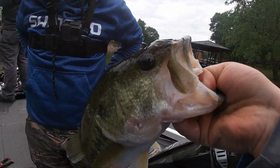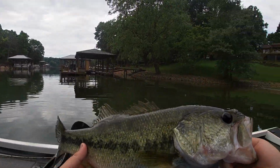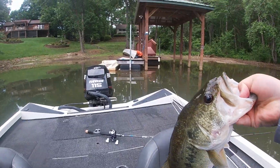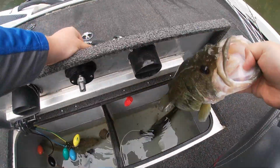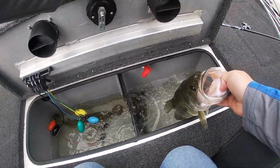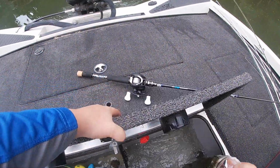You can have a better day, maybe. Nice little fish. He's just up there cruising. Nice, 2.5, 3 pounds, something like that. We've already got a few in the live well.